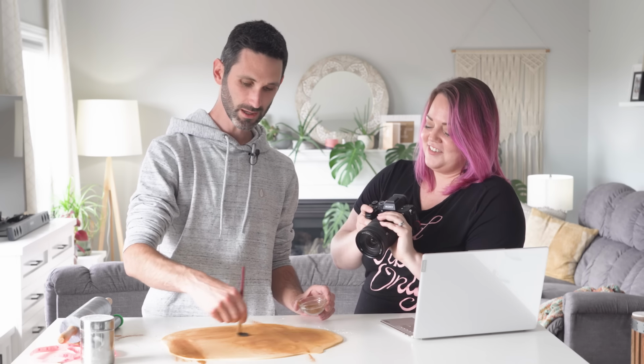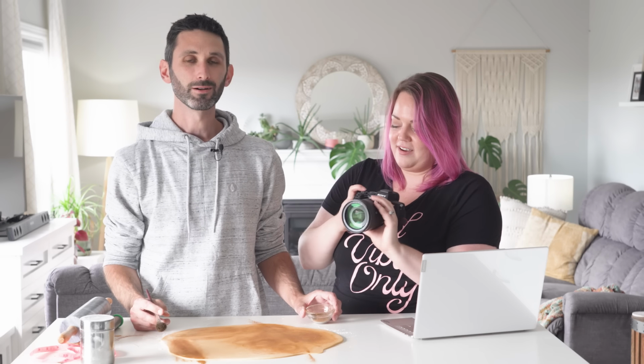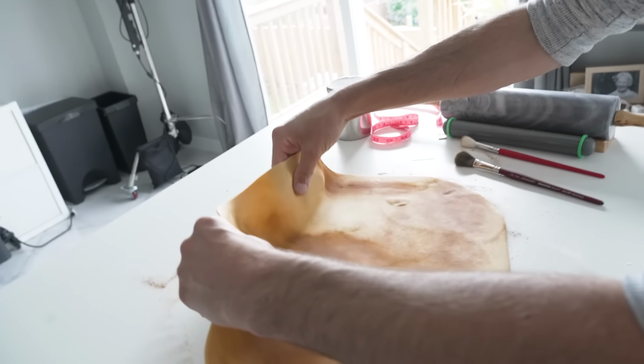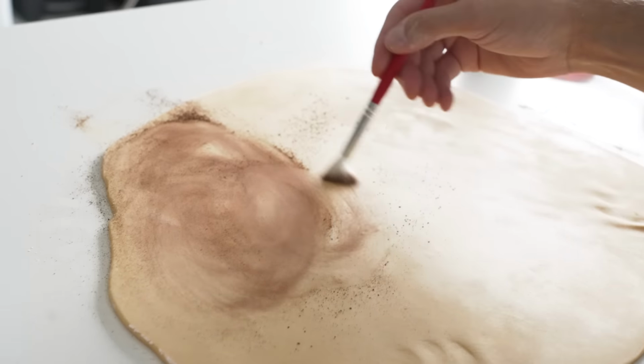Do you want to try cocoa powder? Sure, let's try cocoa powder. But you might be able to flip it over and make it work. I don't care. I'm just going with the flow. Whatevs. Whatever. Big whoop. So we're just flipping this right over. There we go. Still quite dark, but we're at least using cocoa powder.